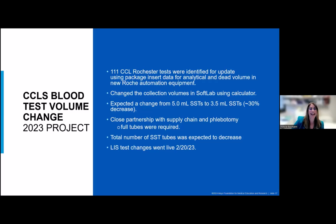So that's my sideline. We, of course, expected the number of SST tubes to decrease by applying these new equations and calculators. And we went live with these test changes on February 20th, 2023, just about a year ago. Next slide.